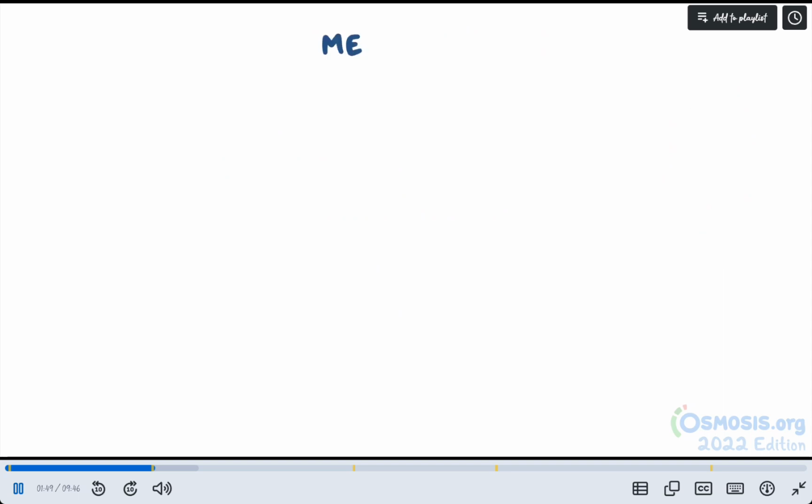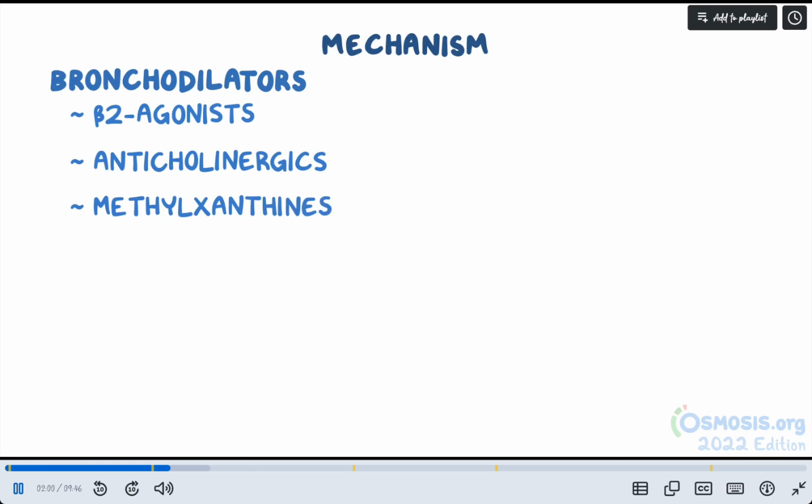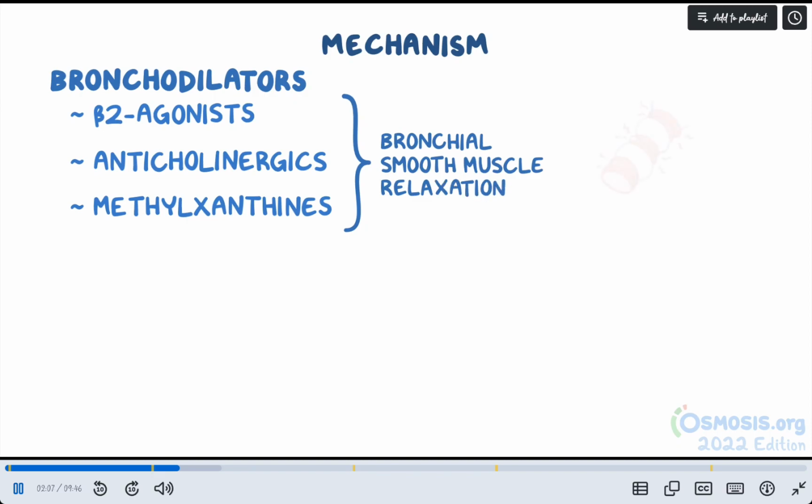Now, based on their mechanism of action, bronchodilators can be broadly divided into three main groups: beta-2 agonists, anticholinergics, and methylxanthines. The effect of all these medications is bronchial smooth muscle relaxation, which in turn results in dilation of the narrowed airways and improved airflow.